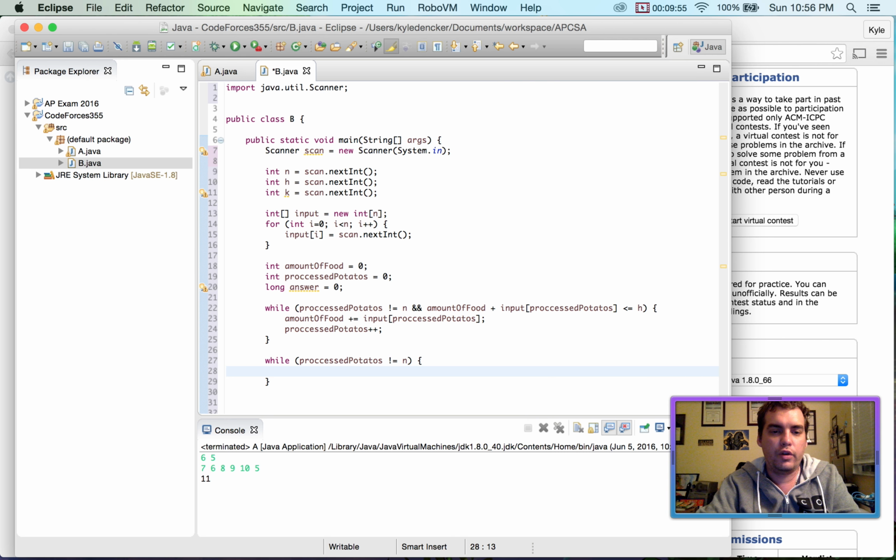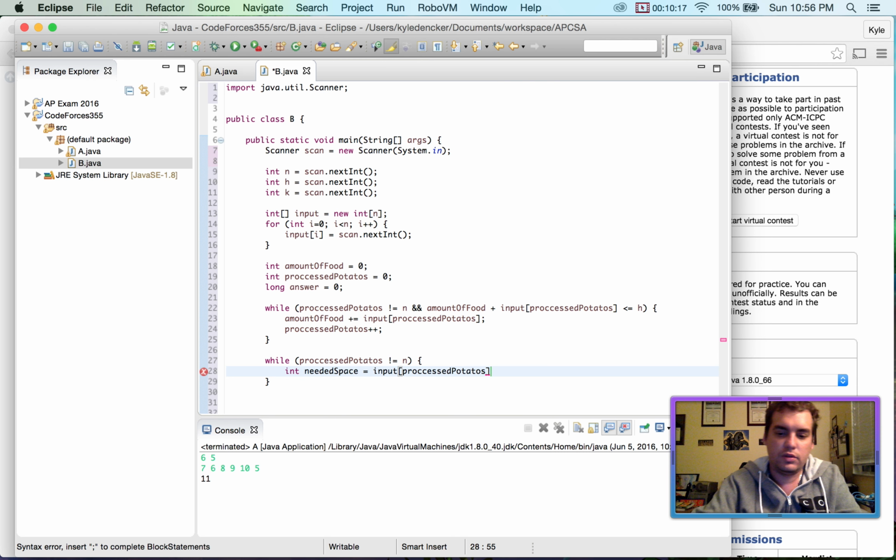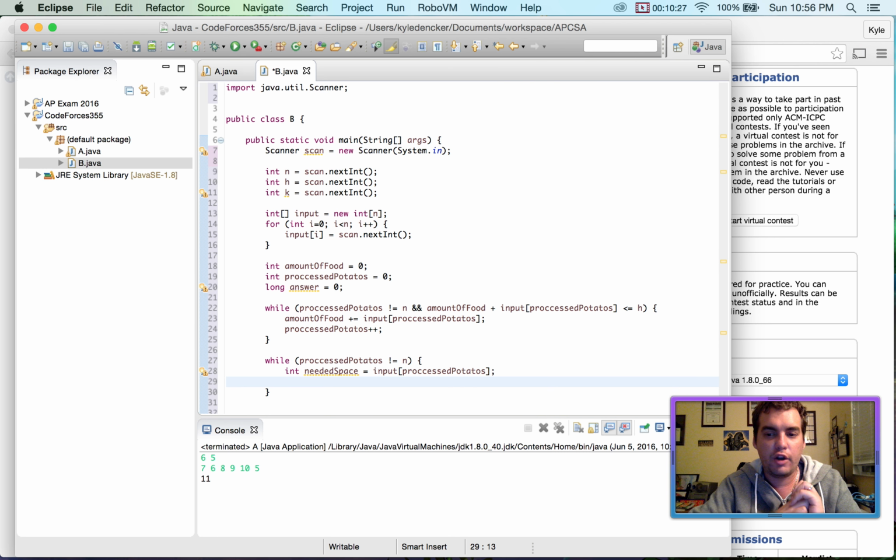So the way we're going to do this is, in order to find how much space we need, needed space is going to be just the input of the processed potato. And this is just getting too long. I'm just going to copy and paste it again. Processed potatoes. Boom. Now, that's how much needed space. But how much space do I have available? Or how many times do I need to actually make this go?